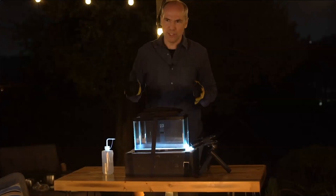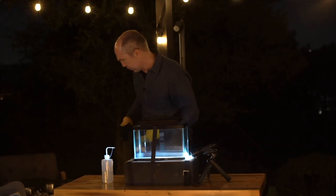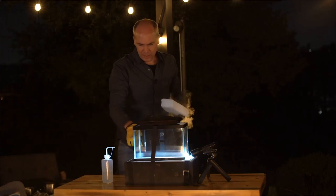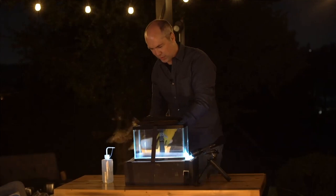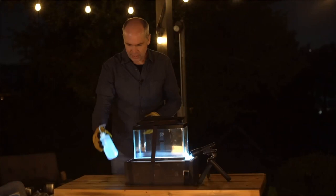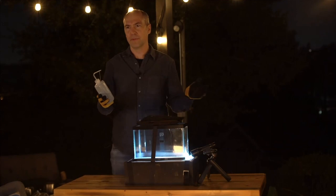This is something called a cloud chamber, and it really is like a fish tank with some other stuff. What I have is a metal plate on top, and underneath I have some dry ice. I always like dry ice, right? It's super cold, so you want to make sure you wear your gloves. So this is underneath a metal plate. And then inside the fish tank, I put isopropyl alcohol. If you Google cloud chamber, you can find a bunch of different videos on this. This is just the way I've done it.